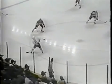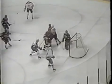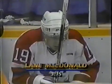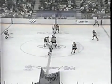Jacques, on va voir la passe de Litch qui a permis un lancer franc. Litch qui est un excellent passeur. Et sur le retour de lancer, les défenseurs soviétiques cherchaient la rondelle et on a laissé démarquer quelques Américains devant le filet et la rondelle est tombée sur le bâton d'un Américain. Donc, l'écart est réduit à 3 buts. McDonald, son deuxième du match.